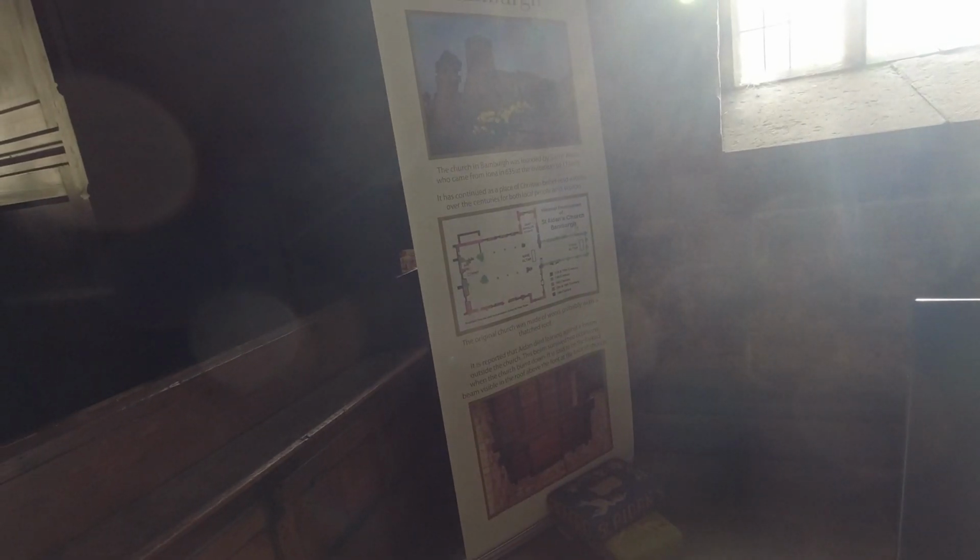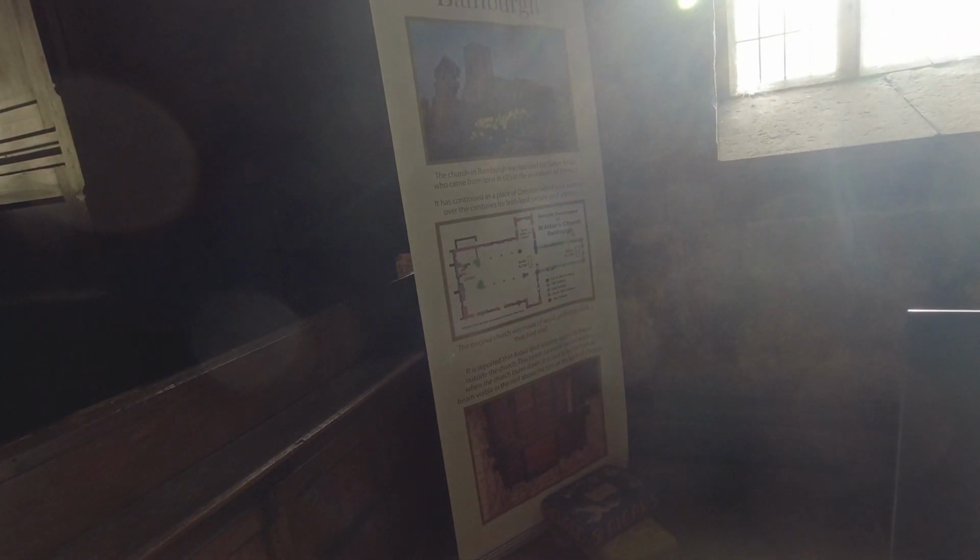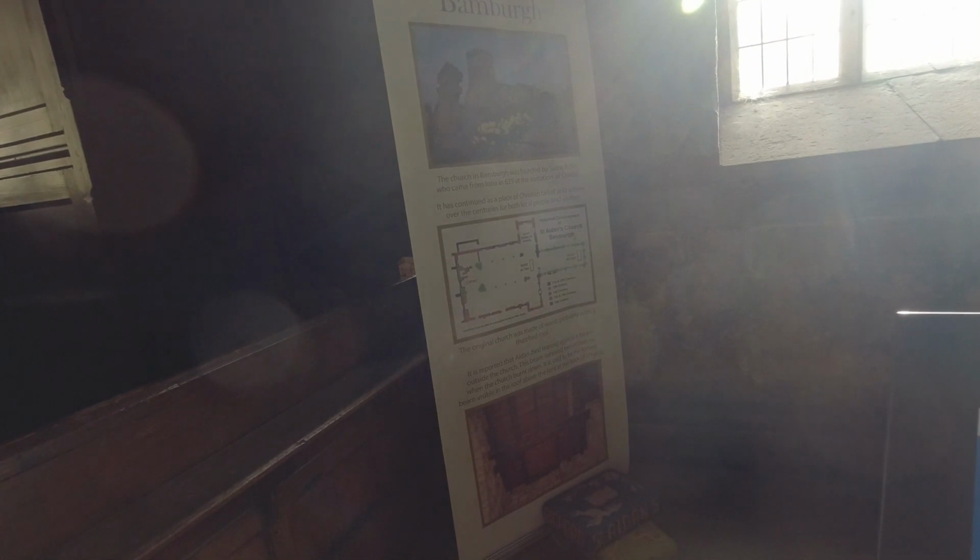Ossuary is a place or container where the bones of dead people are kept. It's a final resting place of human bones following a temporary burial elsewhere.